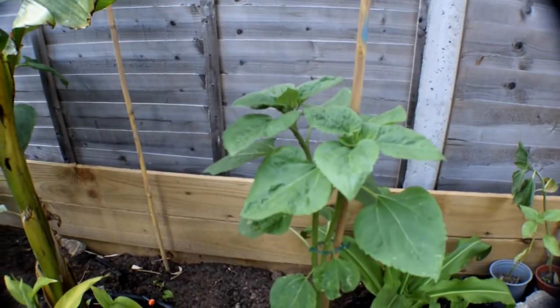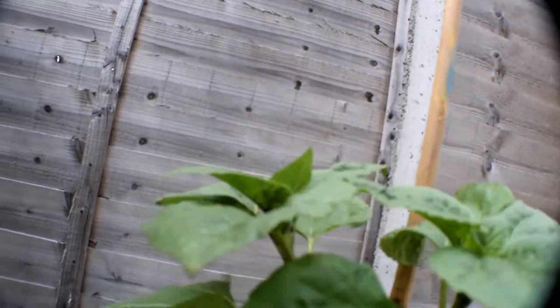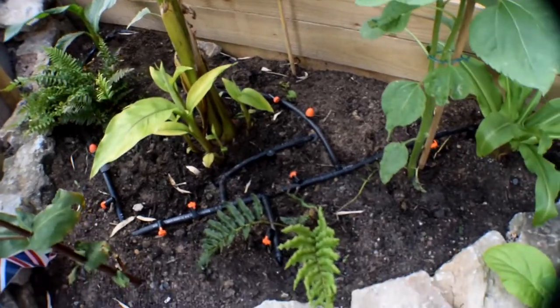This sunflower is getting aphidized as well. I don't know if you can see that. There are probably hundreds of them in there, so I might need to sort that out pretty quickly. But what I'll probably do is build another bug bed in here and just chuck loads of sticks in a pile, just start piling them up.